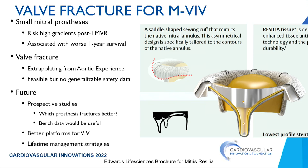They have high gradients and worse one-year survival. We're extrapolating from the aortic experience. It's feasible, but we don't have a lot of generalizable safety data. Which ones fracture better, some bench data would be useful. We have to think more about lifetime management strategies. And are there going to be better platforms for valve-in-valve? This is just the latest from Edwards, the Mitral Resilia valve. Will that be better than some other platforms that are being used?